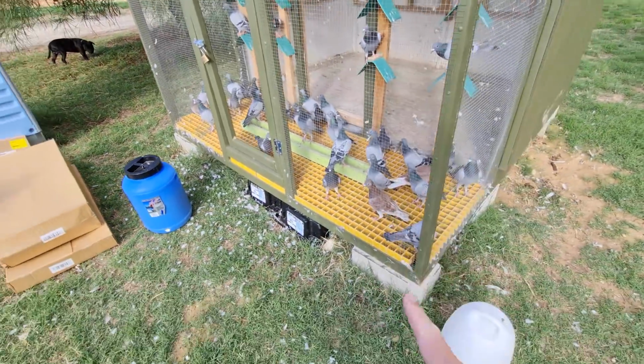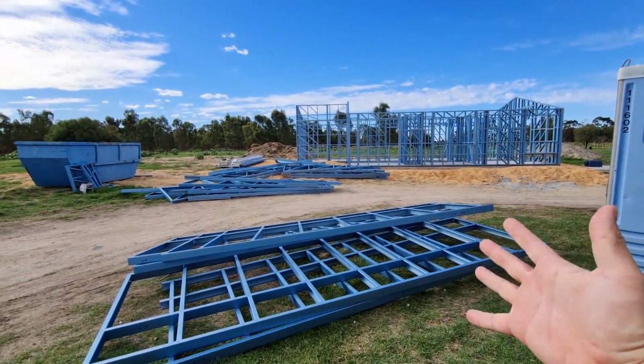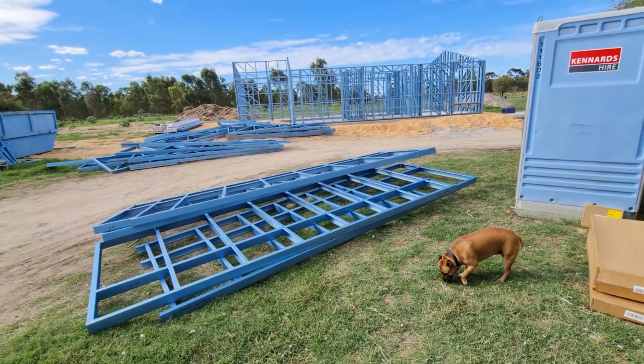But first, before we go any further, look at the progress. This is the house that we're building. This is where we're going to be living.